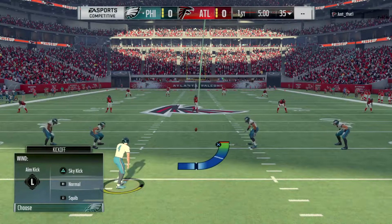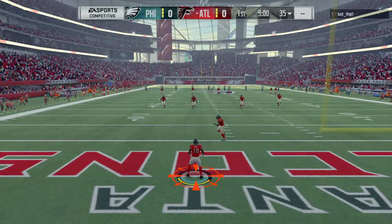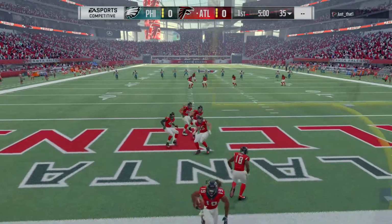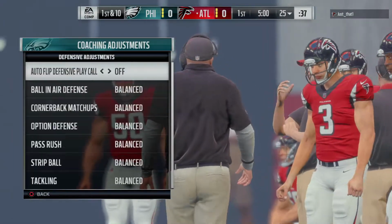Presented by EA Sports. A moment ago, here was the scene. The Falcons coming out from their tunnel to the roar of all the folks here in Atlanta. We're ready for football as these Falcons get set to match up with Carson Wentz and the Philadelphia Eagles.